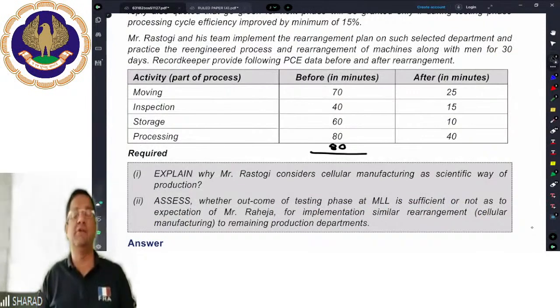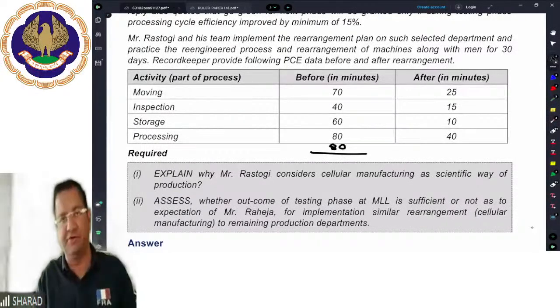Sorry, beta, for the inconvenience due to the power issue. There has been a wastage of 5 to 7 minutes. Apologies for that.